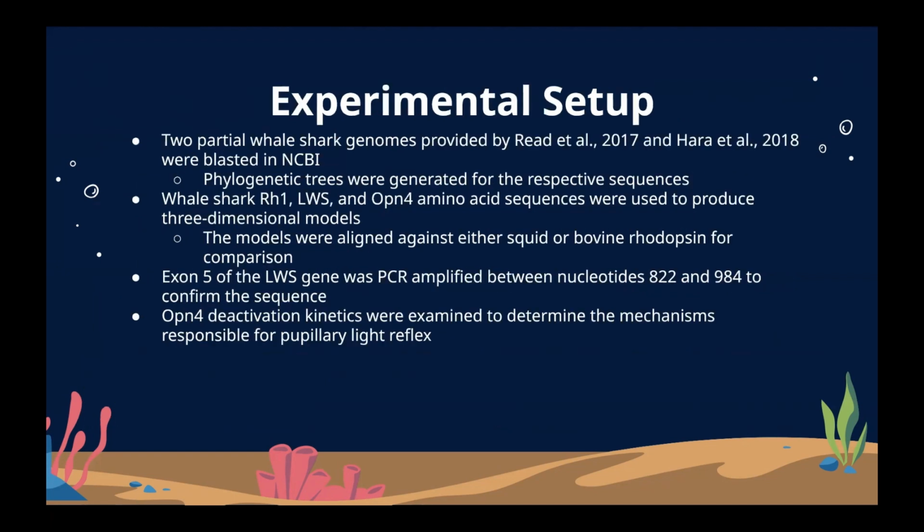You can go on to the next slide for experimental setup. They used 2 partial whale shark genomes provided by Red and Hara. They were blasted at NCBI, and phylogenetic trees were generated for the respective sequences. And then they used the whale shark rhodopsin, LWS, and melanopsin amino acid sequences to produce 3-dimensional models that were then aligned against either squid or bovine rhodopsin for comparison. And then they also PCR amplified exon 5 of the LWS gene between nucleotides 822 and 984 to confirm the sequence, and observed the melanopsin, which is the OPN4 deactivation kinetics.